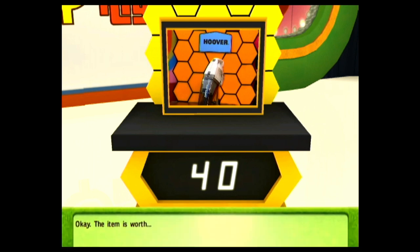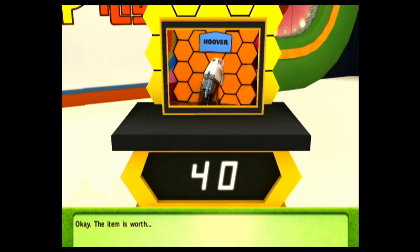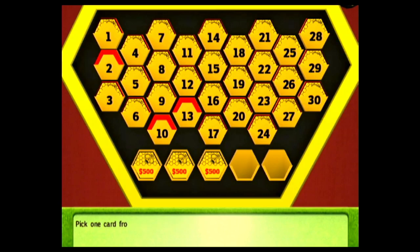Okay, the item is worth... for a difference of... Great, you want a card. Pick it up from the board. Pick one card from the board.